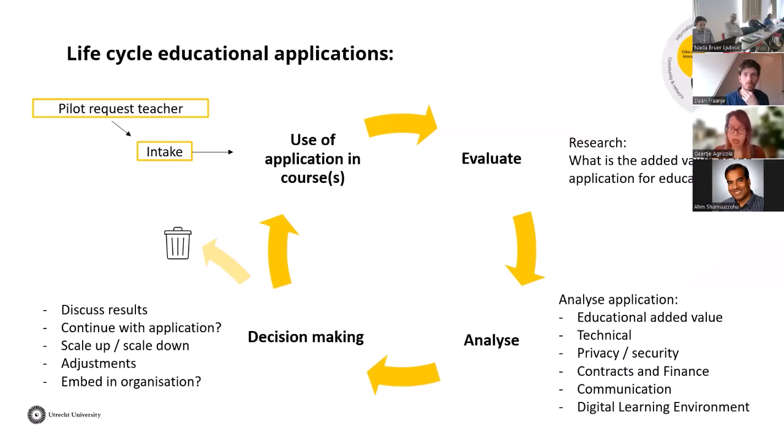And if that's all successful, do you use the application in a course or multiple courses maybe? Then you evaluate, like what's the added value of the application. Then you go to the analyze phase, and there you look at the results of your evaluations, like what's the educational added value. You look at technical aspects, you look at privacy, security, contracts, finance, communication, and also what's the place of this application in the whole digital learning environment of the UU, in the whole of all the IT that we have here. Then all these aspects are analyzed and are input for our decision making.